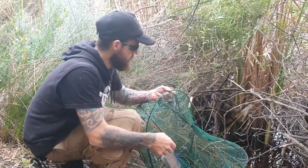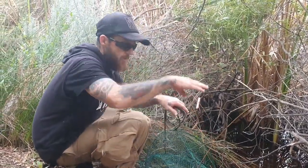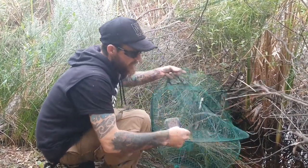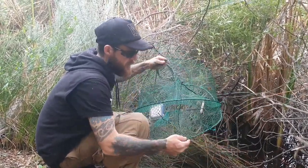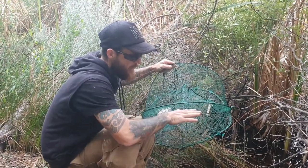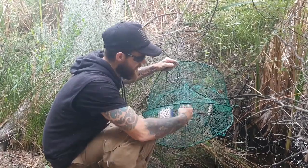I found this little spot here. It's only probably about a foot of water, so with these traps we've noticed these yabbies, they're not so worried about how deep it is. They'll come right up. So as long as it's sort of covering the hole where they're going in, they'll still be able to climb in and out of it.